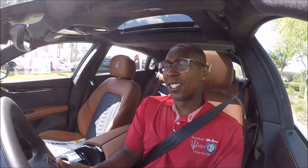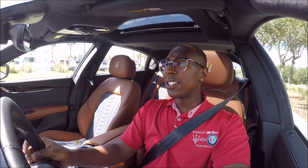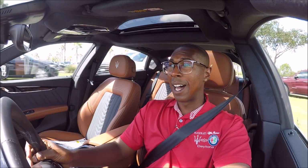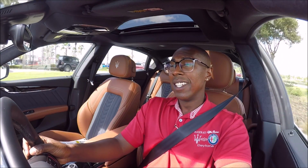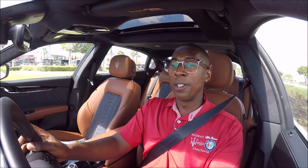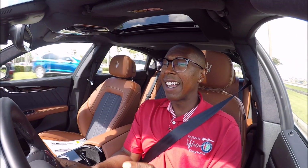But it's a great driving vehicle. Got a ton of room. The room is what I like. But other than that, it's the Quattroporte, which is basically the Ghibli in a sense. Like I said, with just more space, a little different design, but this is what I'm used to. I do like the piano wood ingrained in the steering wheel.